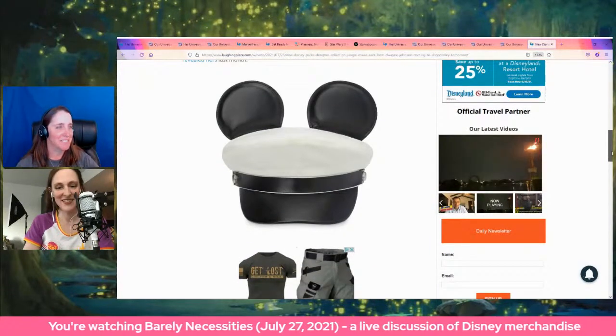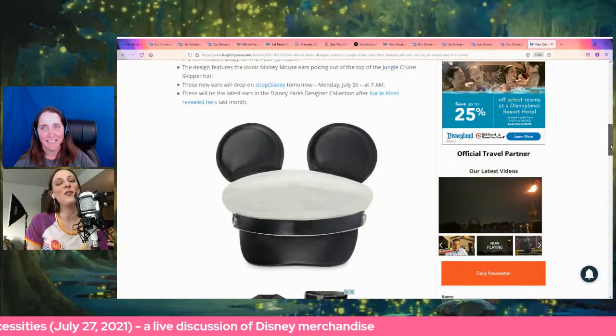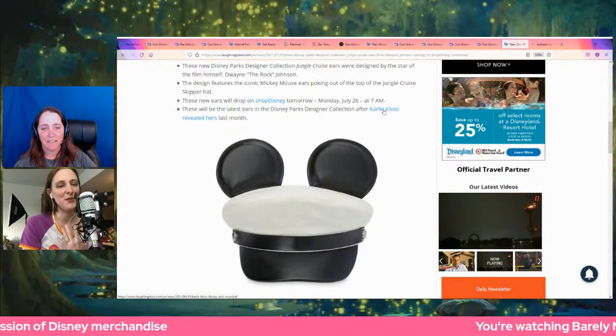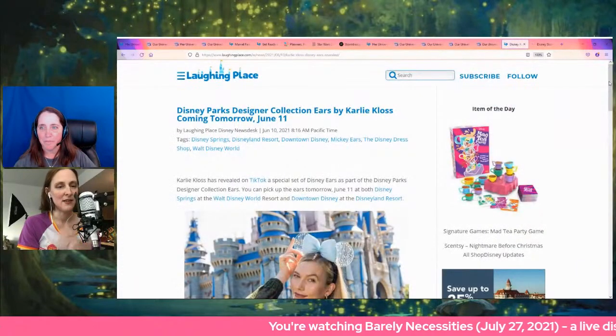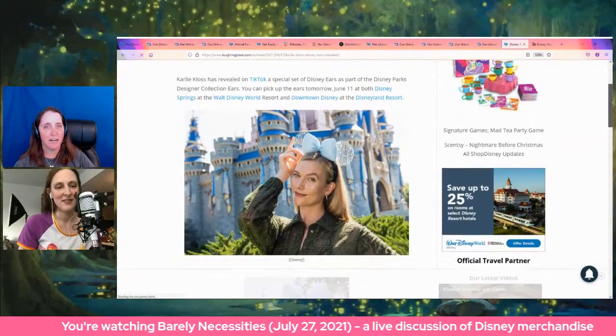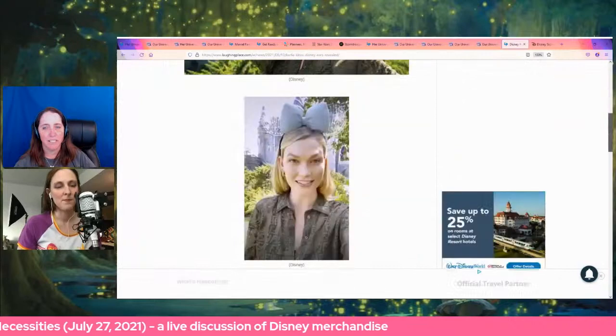So yeah, I'm not as big of a fan of it. My husband is obsessed with this hat. I mean, it catches your eye for sure. I don't know that I would wear it as a Disney ear hat, but now these were done. This is like one of those designer hats, but this was done by Carly Kloss.